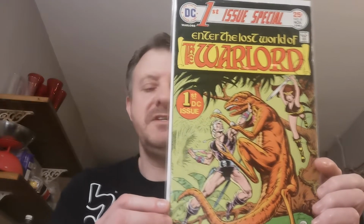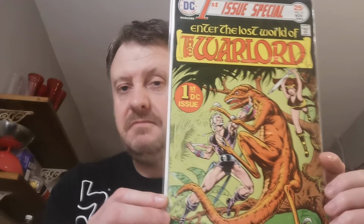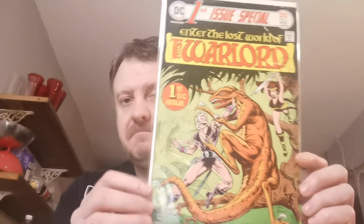First up, we have First Issue Special. This is a series I collect actually, and I don't collect many runs. And this is number 8, issue 8, and this is the first appearance and origin of the Warlord, who is Travis Morgan. He's a character that has had his own series with DC Comics. Can't go wrong with dinosaur covers. Nice 25-cent issue there. £5 for that I paid in Excelsior Comics Bristol.